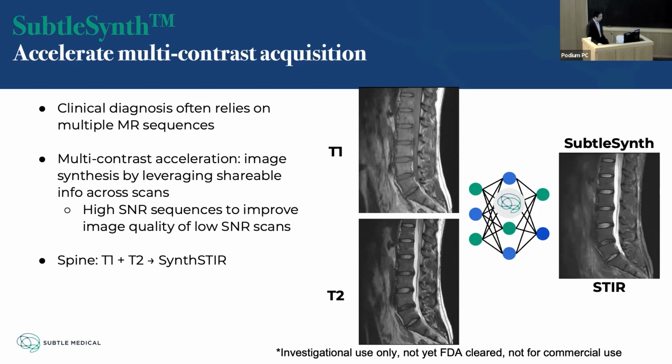And SubtleMR can be summarized as our solution for single contrast image acceleration. And SubtleSense is our approach to accelerate multi-contrast acquisition. So a clinical MR protocol typically includes multiple MR exams with different image contrasts. So this allows us to synthesize certain image contrasts by using shareable information from the other scans. For example, we can use high SNR images to improve the image quality for those low SNR scans. And one such application we've investigated is to synthesize STIR images by using the T1 and T2 weighted images in spine imaging.